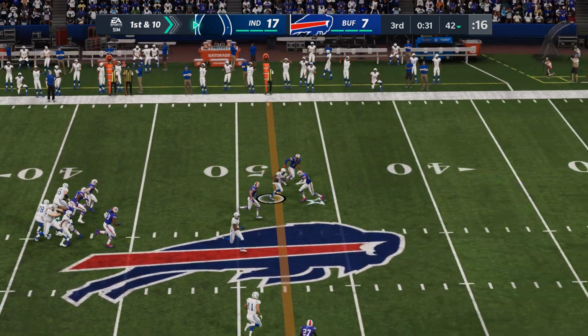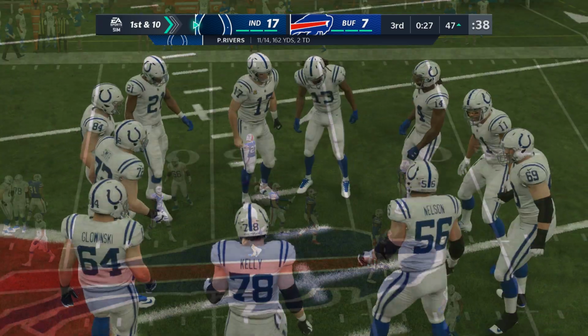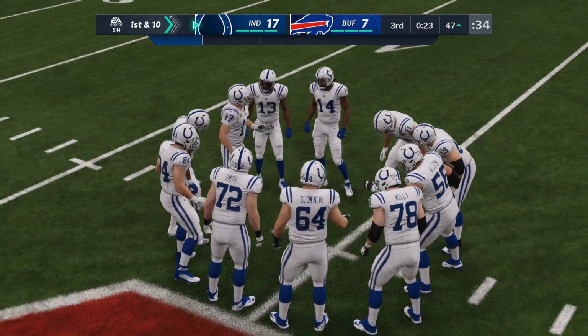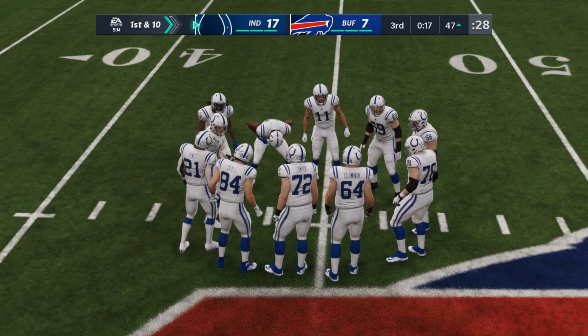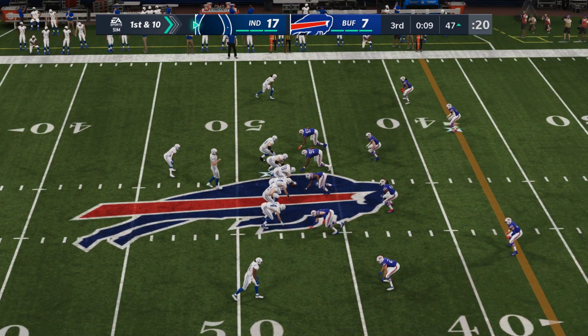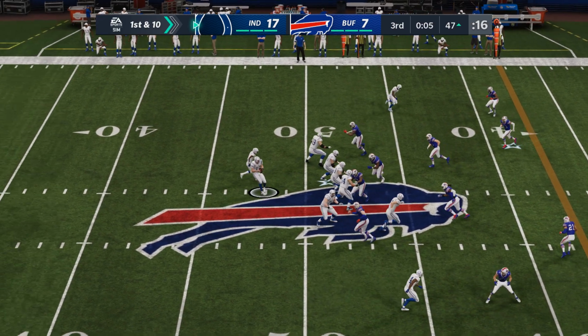A first down throw here for Rivers. Caught left side by Hilton. And he'll be taken down, but not before he works it past the 50. Another strong gain on the last two plays. They've moved it a combined 33 yards. So 1st and 10 now in Buffalo territory at the 47.